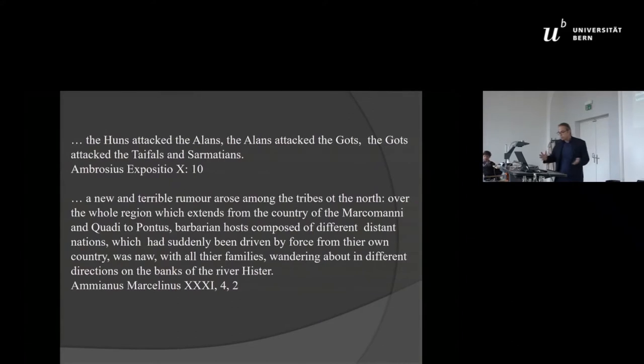So, the post-Chernyakhov horizon. According to Roman historians, these people were simply very afraid of the Huns. They started to escape. People from the steppes started to escape. They were escaping along the Danube River, and most probably this is how they appeared in Poland. But some of them escaped straight to the Roman Empire, and it was the beginning of the migration period.